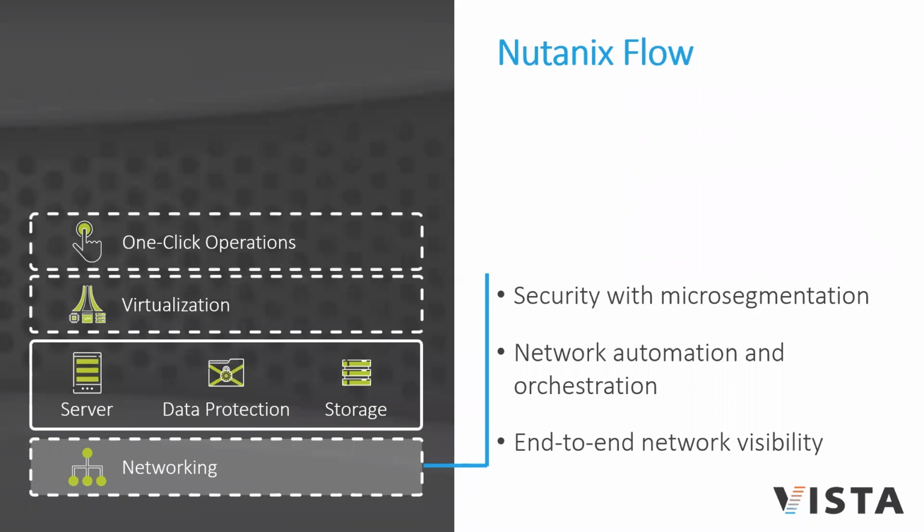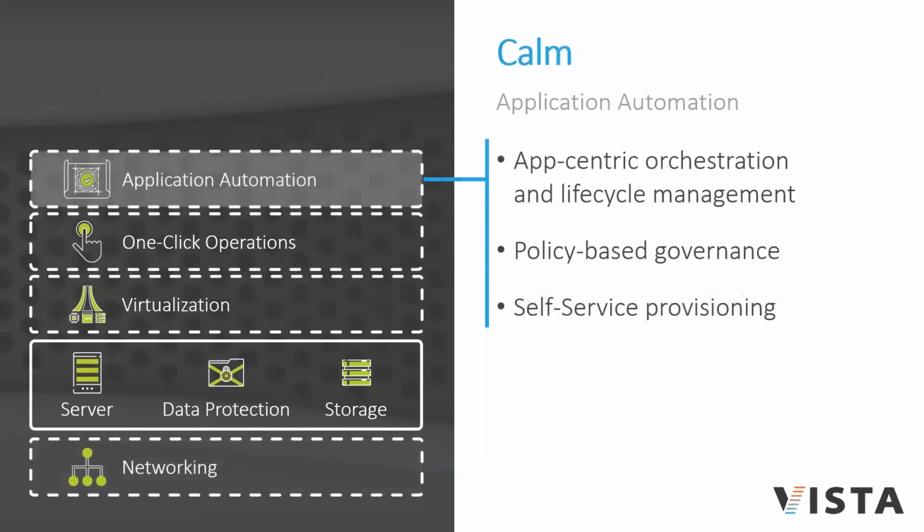We also have the ability to add some automation and orchestration capabilities, as well as automatic configuration of networking services based on changes in our application environment. And lastly, and this is probably one of the most requested capabilities when we're talking about software-defined networking, and that's securing east-west traffic through the native microsegmentation capabilities.